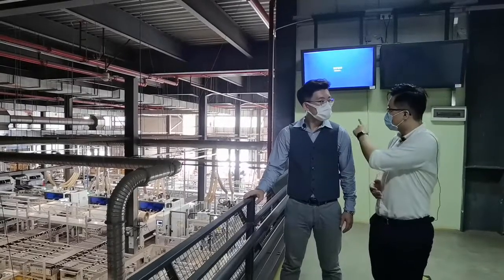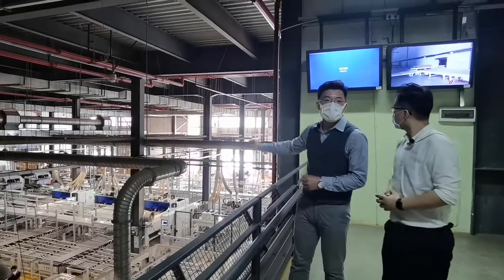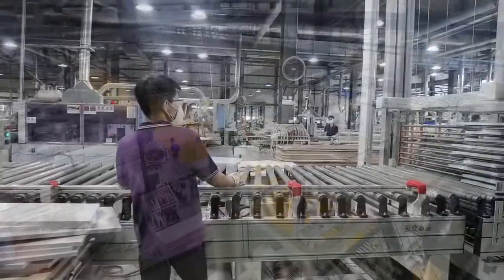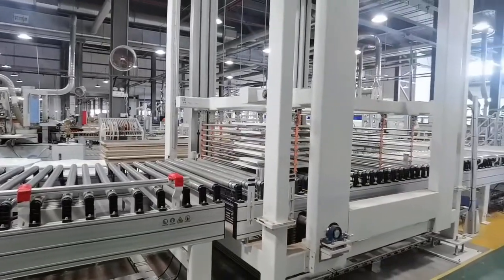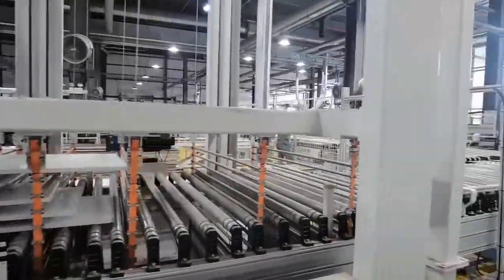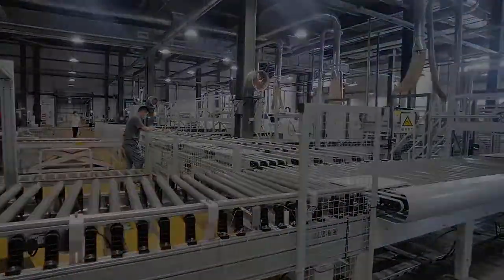Now we have come to the drilling process. Yes, now we're at the drilling process. All of our equipment is basically using German HOMAG drilling machines to ensure the high precision of our products. As you can see, after the edge banding process, the board is automatically transmitted to the drilling machine through the roller. The machine automatically scans and identifies the barcode of the board. The board will be automatically assigned to the next equipment for processing.